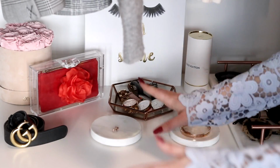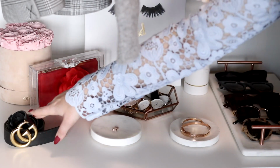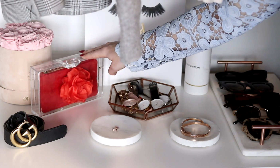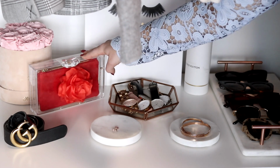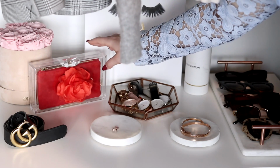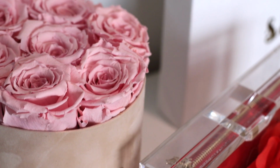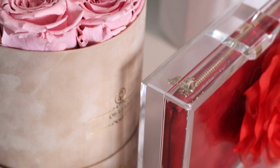So yeah, anyways, on this shelving unit I have my Gucci belt that I use almost every day. Then I have my Charlotte Olympia clutch. I got this I think for my 20th birthday. And I really like it. I mean, I don't wear it that much, but it's nice to have like a good bag for special occasions. Then behind it I have this pretty rose box from Olala Rose.